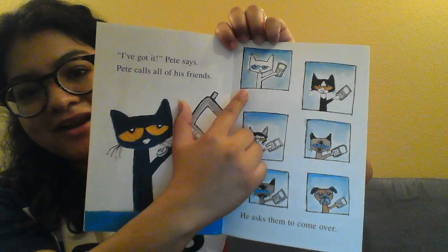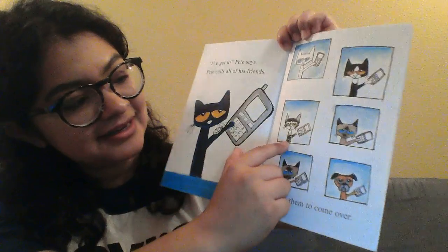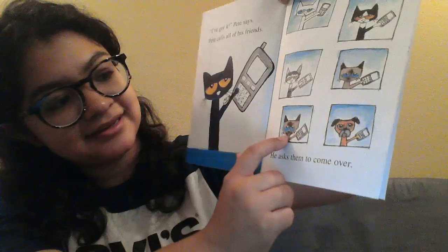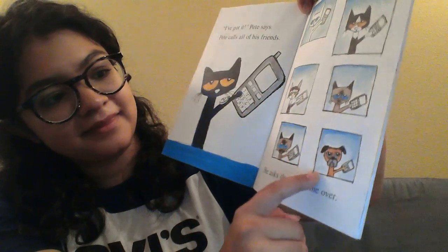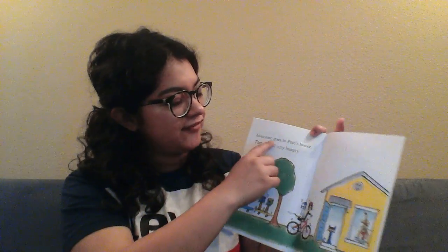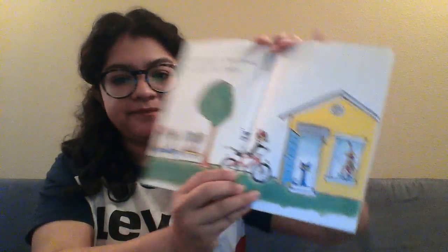Like all his friends, there's a white cat, a black and white cat, a gray cat, a white, gray, and black cat, a gray cat with blue eyes, and a dog. Even has a dog friend. Everyone goes to Pete's house. They are all very hungry.